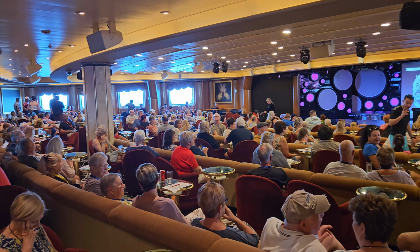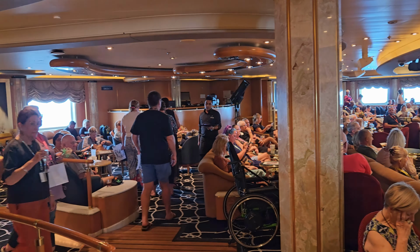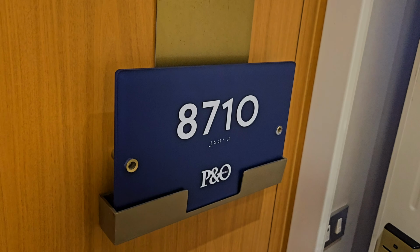Before we begin with the tour, below the room is the Black Circus Theatre. When the shows are on, you can hear the noise and feel the bass. But if you're sensitive to sound when you want to rest, you may want to keep that in mind. Let's get on with the tour.